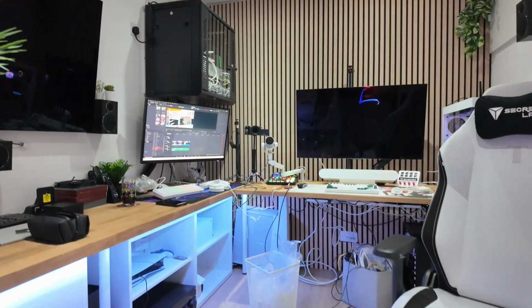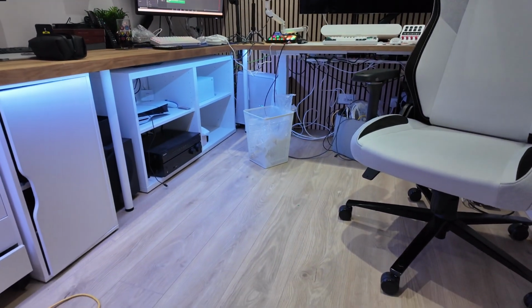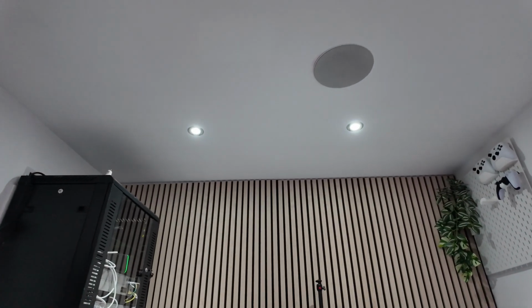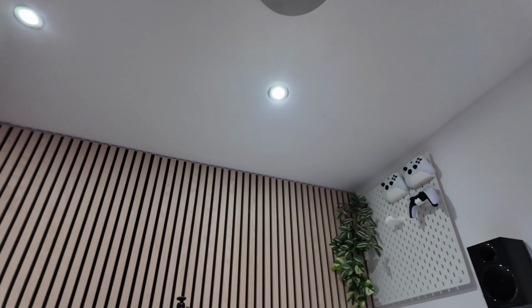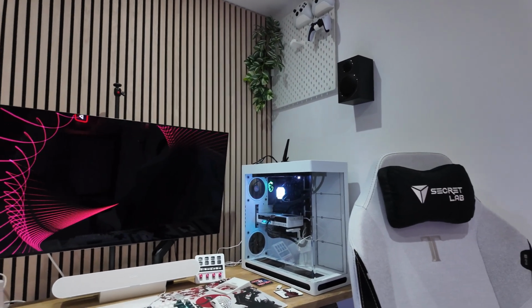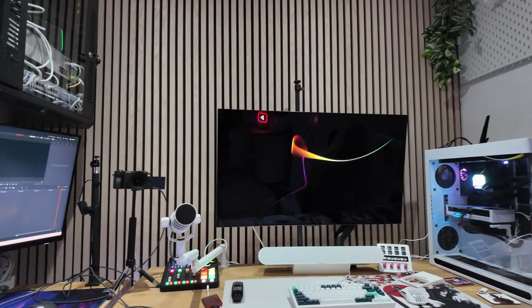Let's flip that round. The flooring is some nice new laminate that we've got on there. And like I said, I've got a couple of little projects on the go as well. So that's probably why it's not as tidy as I was hoping. But yeah, that's kind of where we are today.